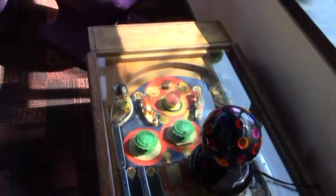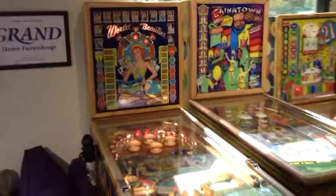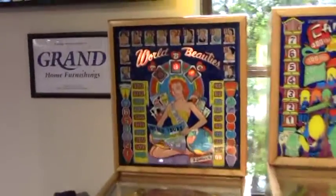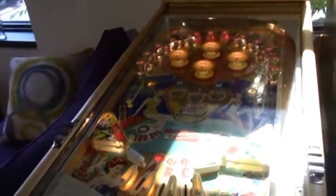And that is for home use only. It's not for use in the arcades. This is another pinball table converted into a coffee table. These are machines that are on display only. This one is World Beauties, put out by Gottlieb in 1959, just for display, not for play.